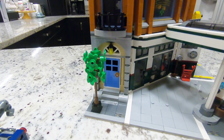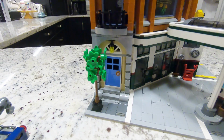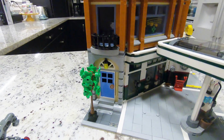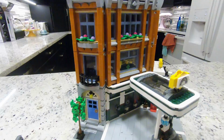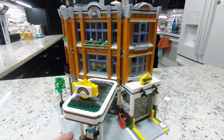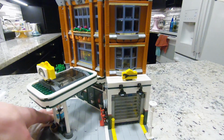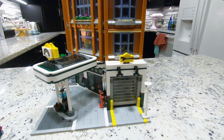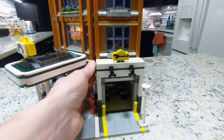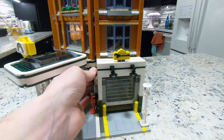And then right in behind that tree is a blue door. And look at the handle on the door. It's got a paw print on it because that leads to the staircase, which will bring you to the second floor, which is the veterinarian. Something new for this set, and the first time I've ever seen anything like it, is this garage door right here. You spin this little wheel and it rolls up. And you spin it the other way and it rolls back down.